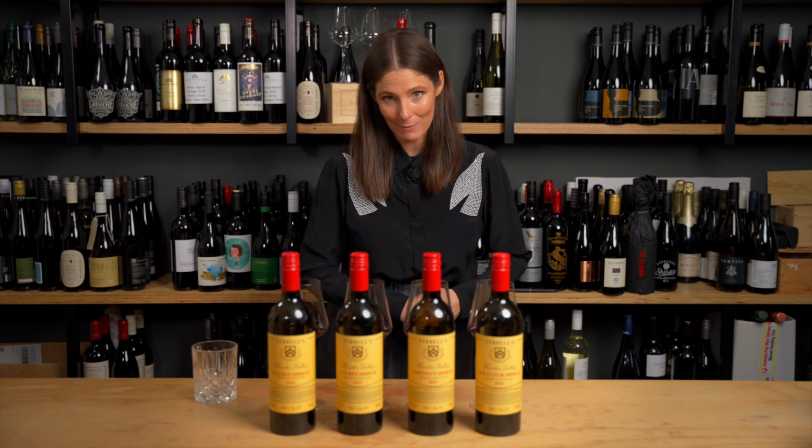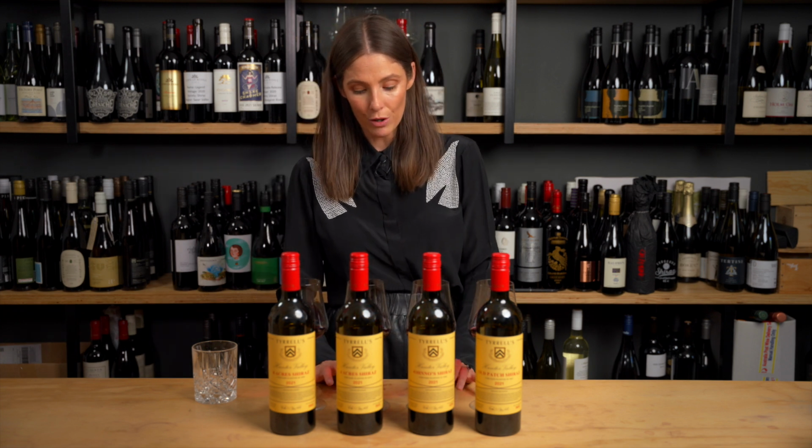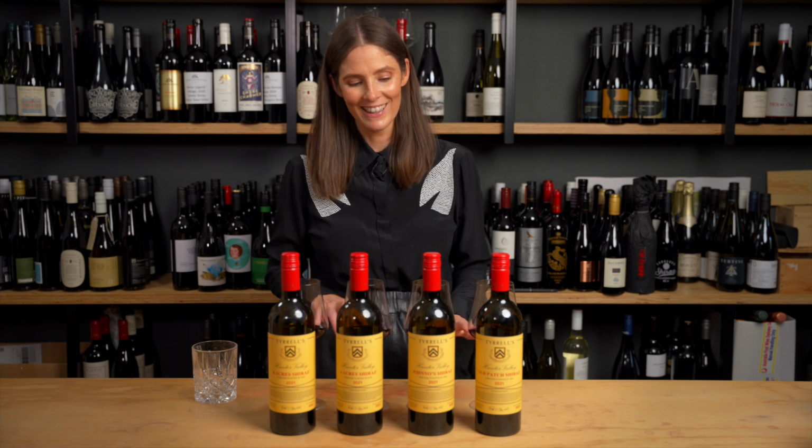If you see these, you should get them. I'm not telling you what to buy, but certainly if I am seeing them and I have the opportunity to buy them, I will, because these will not only give you great pleasure now and tonight, I'm going to drink them, not all of them, obviously. They're going to give great pleasure now, but they're going to give great pleasure in decades to come as well. And I think that's really important when we're looking to sell a wine.